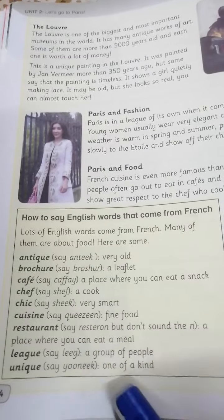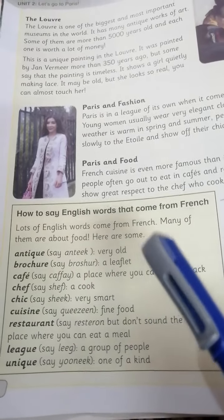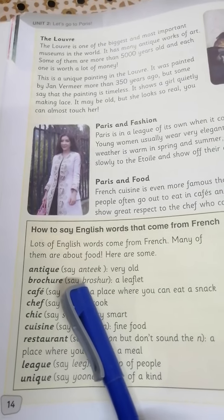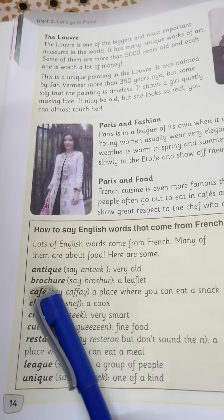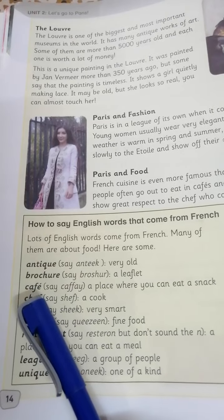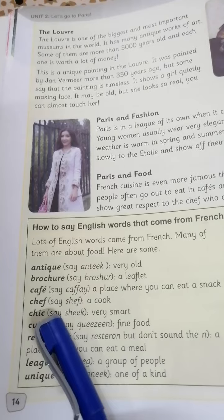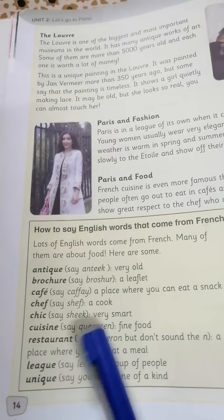Okay, the last one is how to say English words that come from French. Lots of English words come from French. Many of them are about food. Here are some. Antique. Its correct pronunciation is antique, meaning very old. Next word is brochure. Brochure means a leaflet. Next word is cafe, a place where you can eat a snack. Next word is chef, meaning a cook. Next is chic, meaning very smart.